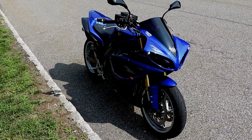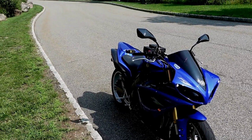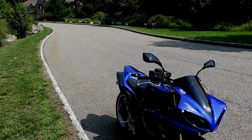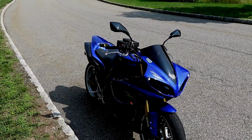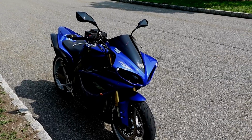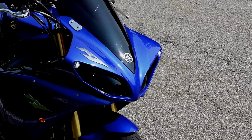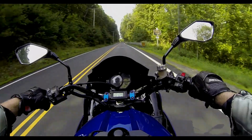Now, over the years, I've made a lot of unique carbon fiber parts for this bike: the headlight replacements, the exhaust covers, and the exhaust system that I don't have on the bike anymore because it's just too loud to ride in these populated areas. And every one of them, to a man, has held up perfectly.